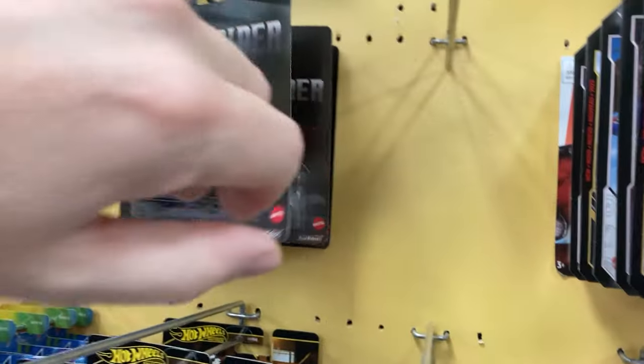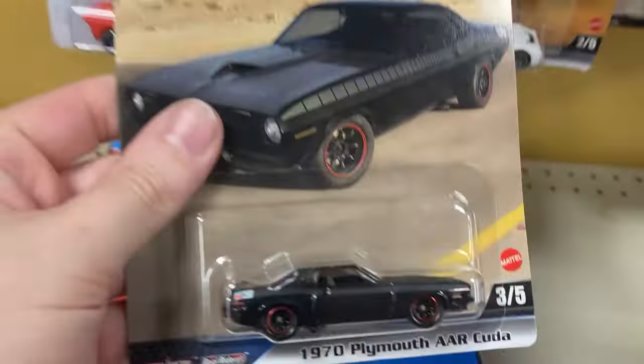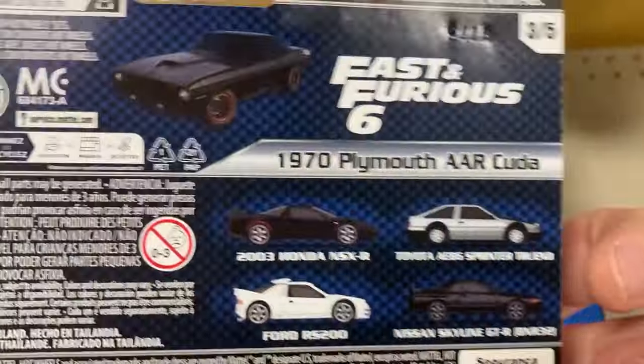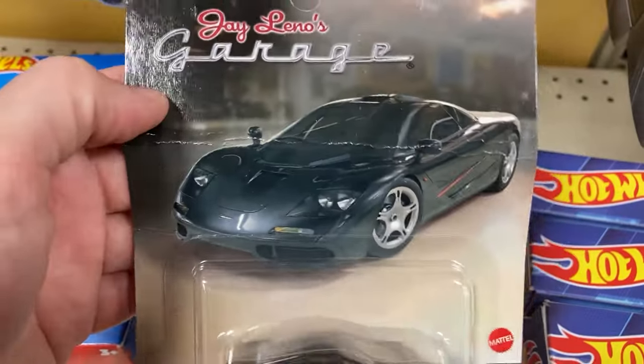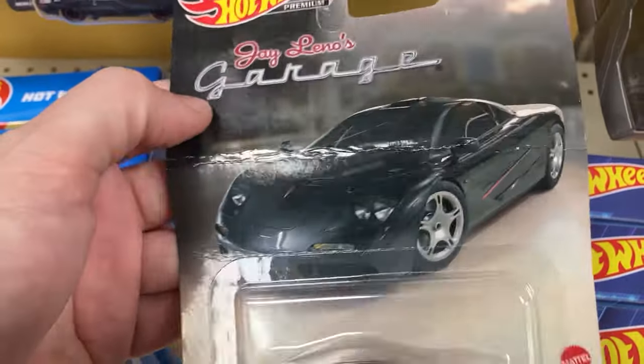Kit. Thundercats tank. Batman. Fast and Furious been all picked over, the Cuda, already found all these. Jay Leno McLaren, this is the only one they have. Mine was bent in the exact same spot. That's weird.